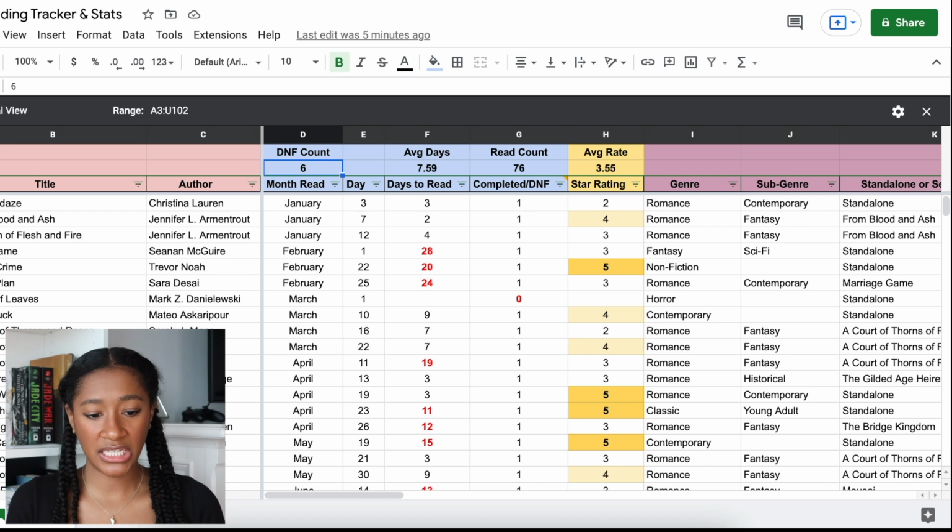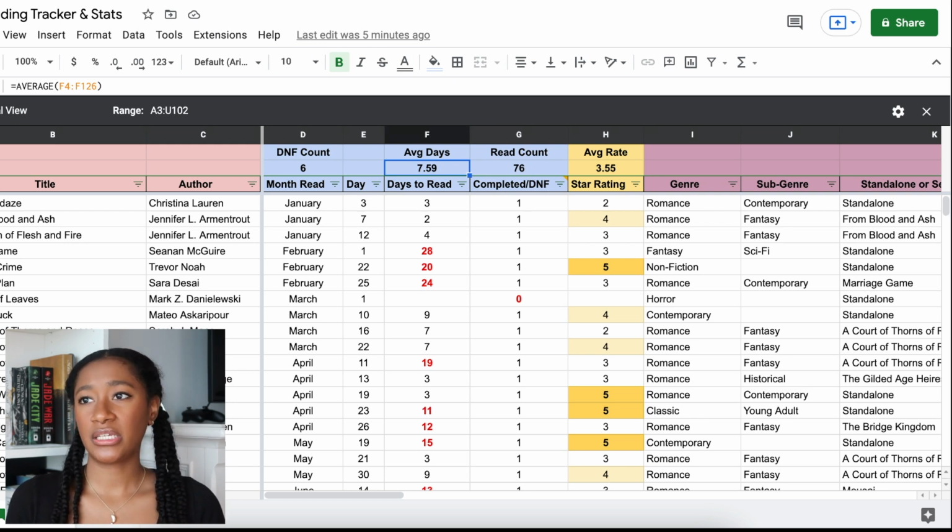Then I have the DNF count here. This is a manual number. It's not coded or anything. I should code that, but I haven't. And then I have the average days it takes me to read the book, which is about 7 to 8 days, but that's a little skewed because I have some outliers in red like I showed you. Typically, more often than not, I feel like it doesn't take me 7 days to read a book.